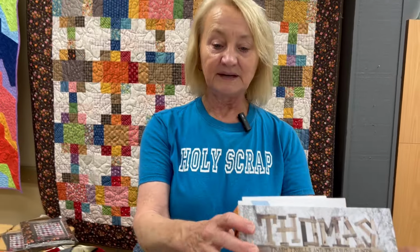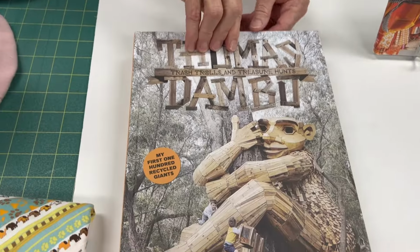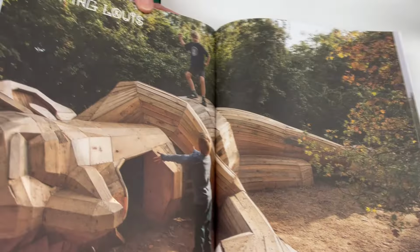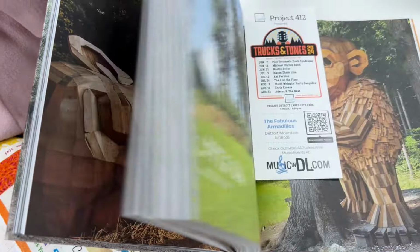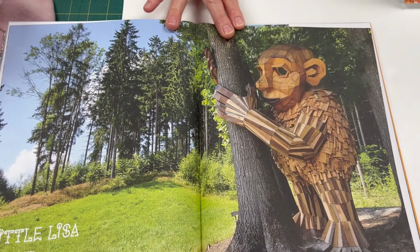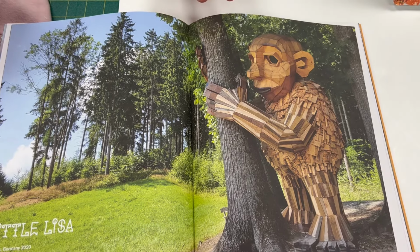Detroit Lakes is being invaded by trolls. If you haven't heard, the recycle artist Thomas Dambo has visited Detroit Lakes and he's put in 6 trolls. Let me show you the type of things that happen. Large trolls. Here's another one. These are placed out in the country. There's paths to take and there's a story that goes with them, so it's a bit of a mystery to find them.